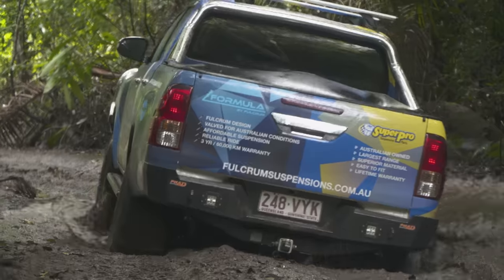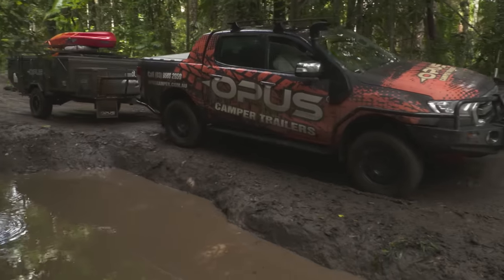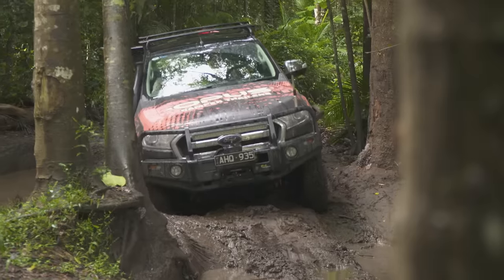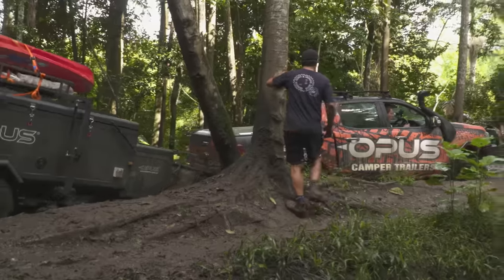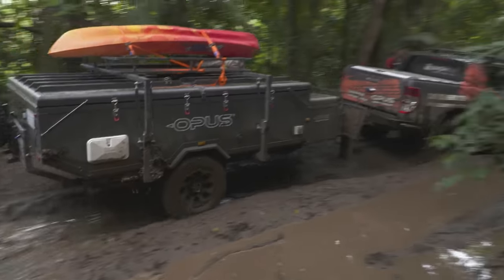That's good wheeling, bud. Alrighty, time for the camper. Anthony's got a pretty long footprint, but that camper is designed for these exact conditions, and I got a feeling he might just surprise us. And would you look at that? Like I said, he's made it through. That's a heck of a drive.